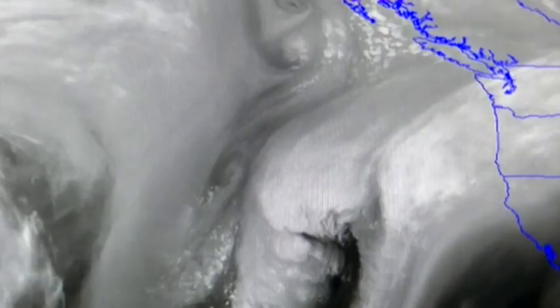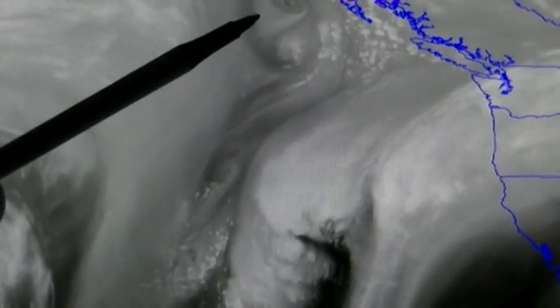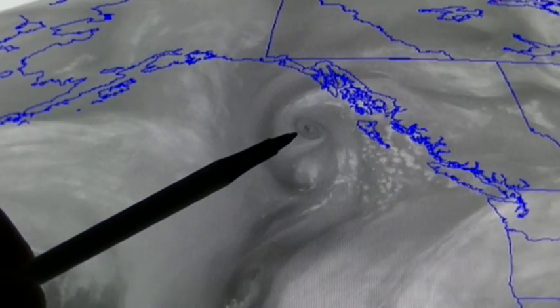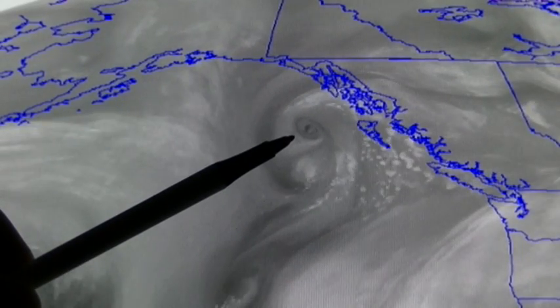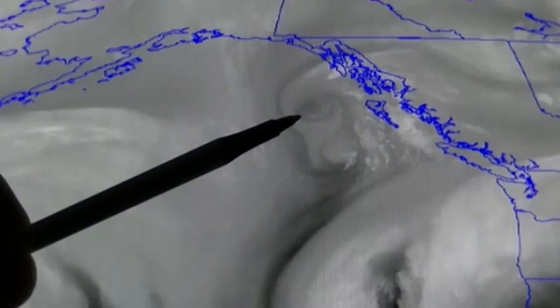Let me go ahead and now show. Okay, here's water vapor mode. The same sequence, just in a different wavelength. You can see it's spinning vigorously as the day goes on.